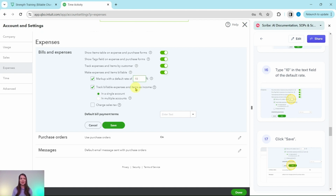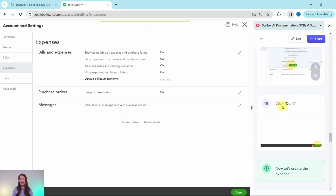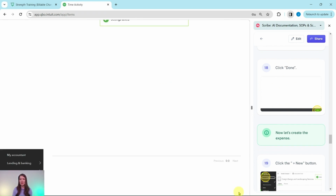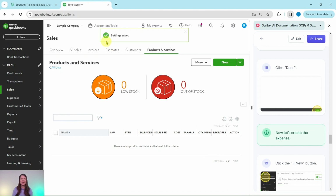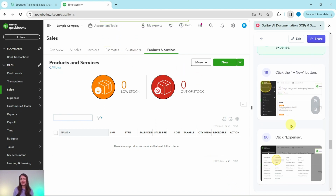So go ahead and click on the green Save button. And now that has been updated for us, and we can go ahead and click on the green Done button. That's on the bottom right corner of the screen. Go ahead and click on that. And that setting has now been saved. And now we can go ahead and create the expense.